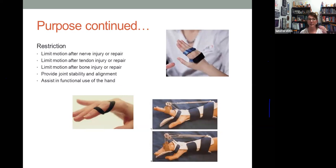So last but not least, another purpose for using an orthosis is to restrict motion. So lots of reasons to restrict motion after an injury or repair of a nerve, of a tendon, of a bone.